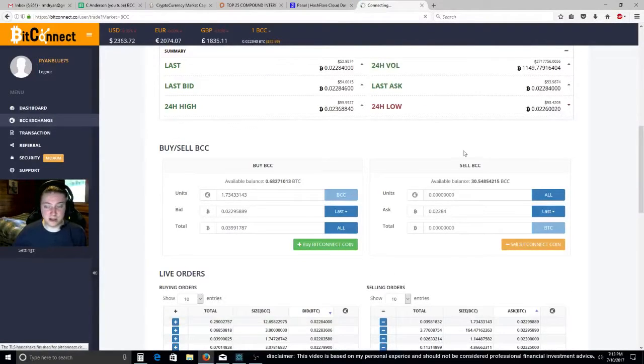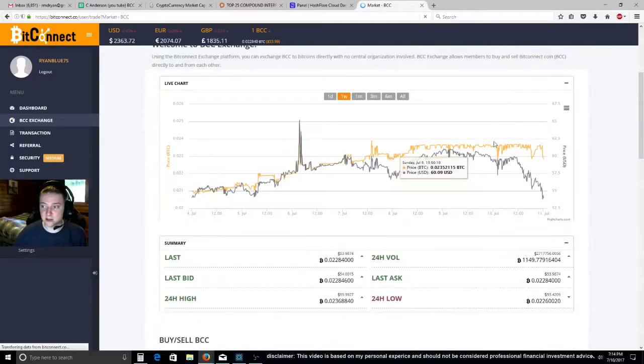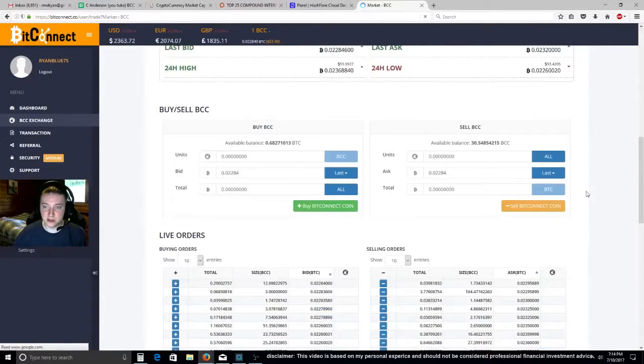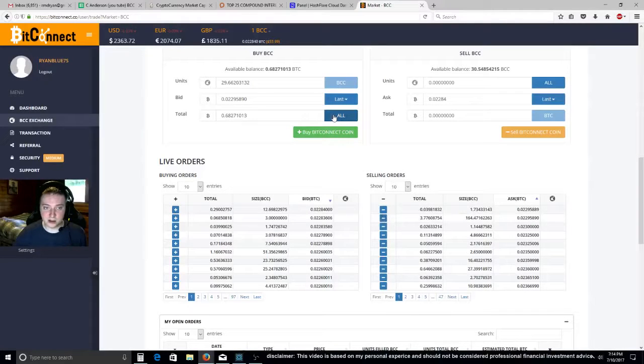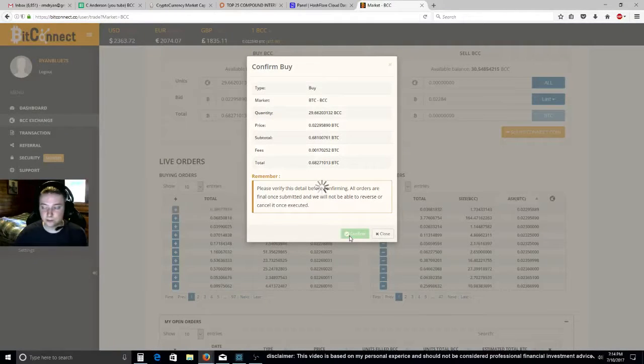So basically, I deposited my Bitcoin. You have a deposit and withdrawal for Bitcoin. I just deposited one Bitcoin, and now I'm going to do a loan here. Right now I'm just getting my tokens from the exchange. So we'll go ahead and click this one and click all. So we'll get 29 tokens for that. And we'll go ahead and confirm. And that should give us all of our tokens that we need for our loan.